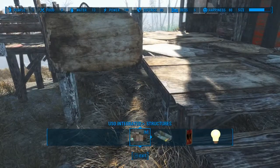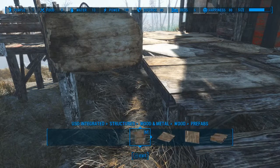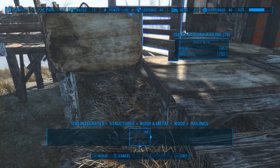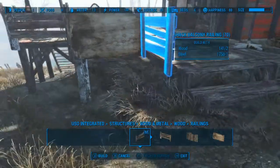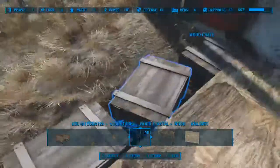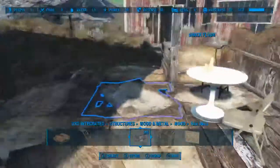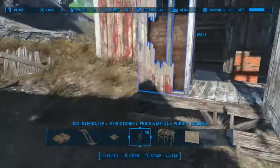Alright, yeah, it's bothering me. I'm gonna put a rail up there. But I'm not putting a rail here, darn it. Somebody has to be able to fall and twist their ankle.